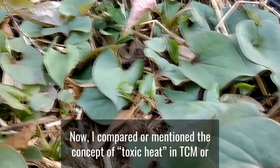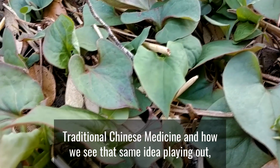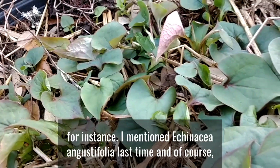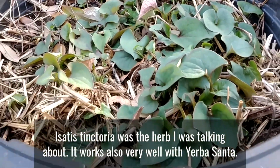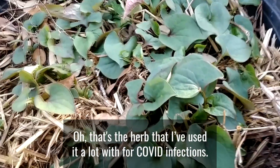Now, I compared it or mentioned the concept of toxic heat in TCM, or traditional Chinese medicine, and how we see that same idea playing out in herbs that we can use this way. For instance, I mentioned Echinacea angustifolia last time, and of course, Isatis tinctoria was the herb I was talking about. It works also very well with Yerba Santa. That's a herb that I've used it a lot for COVID infections.